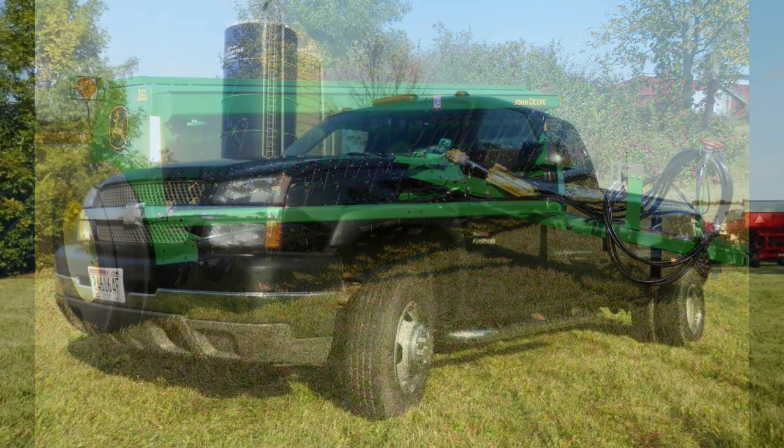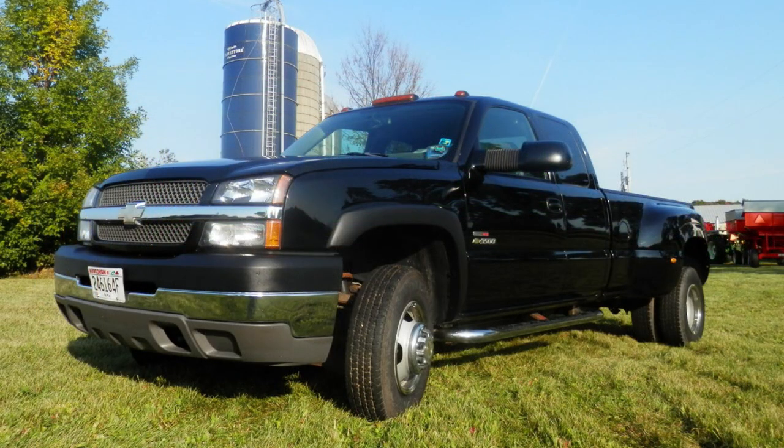Cherry on top of the cake on this sale, though, folks, was this 2004 Chevy 3500 Duramax diesel dually, 50,028 miles on it, super sharp, sold for $36,000. Now, folks, that's a record high auction price for any Chevy 3500 2002 to 2006 model I've ever seen. So more proof here, it pays to take great care of your equipment and take great pictures when it comes time to sell.